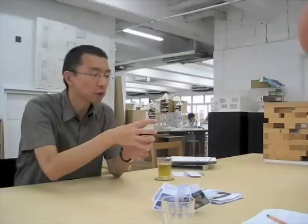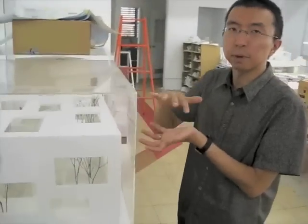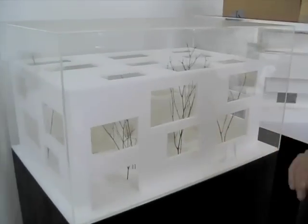Because we can see the sky through the three layers of openings, but at the same time we can see natural trees in between these boxes. For example, strong sunlight is filtered by these boxes. So this environment is well controlled, not by air conditioning, but by the architecture itself.